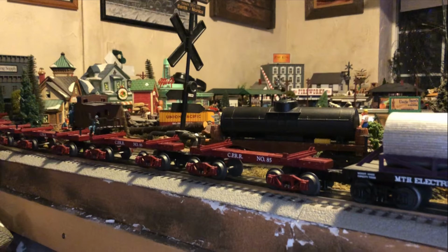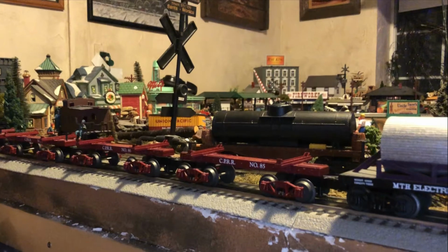Because in my opinion, these 6 cars look better without the plastic logs in them, because when I do the logging loop in the future, I want to have some log cars with no logs on them that an engine can just pick up and go to the forest to collect logs.